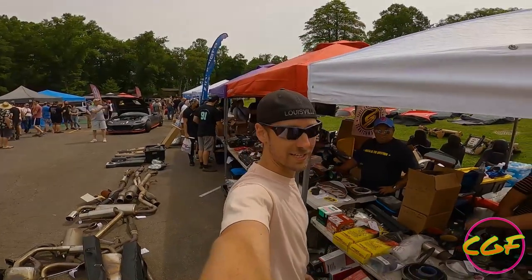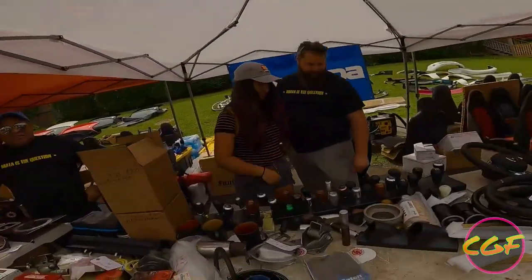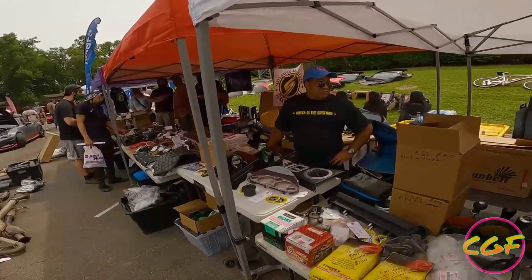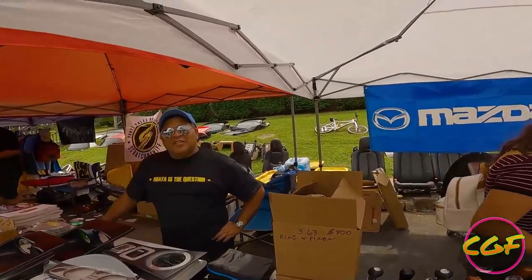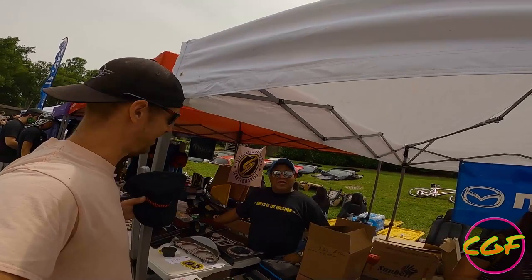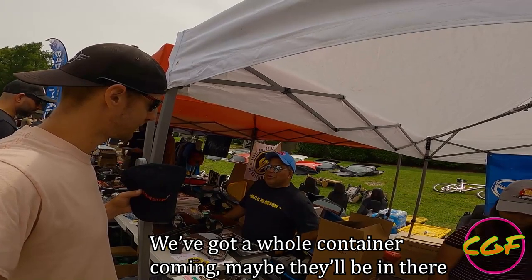This is Alex's tent here, SNS. So he brought a lot of cool stuff. He's always got a lot of cool stuff. I was looking for the European seats with the adjustable headrest, you know, the NB1 seats. And I looked, you don't have any. We didn't get some, and they're hard to find. We got another container coming, maybe they will come back.